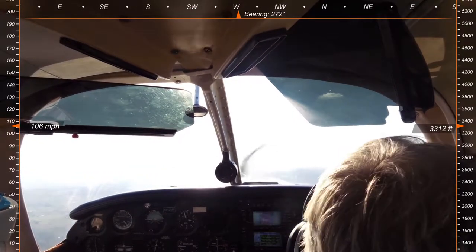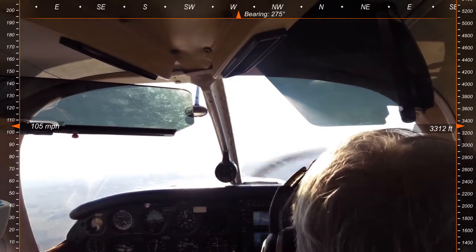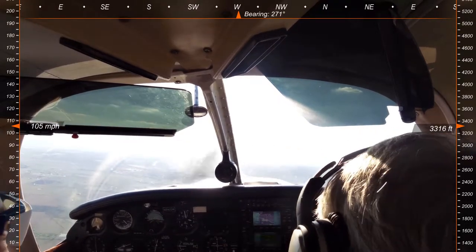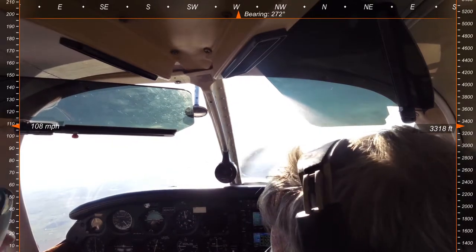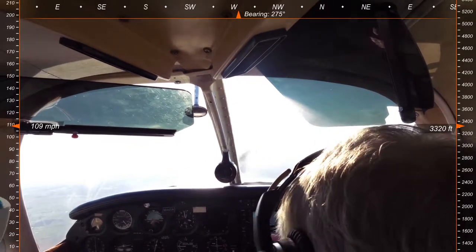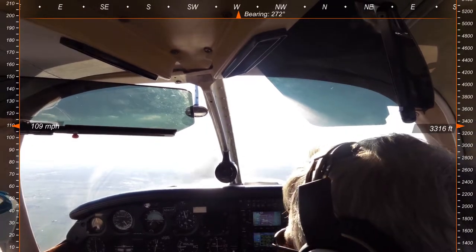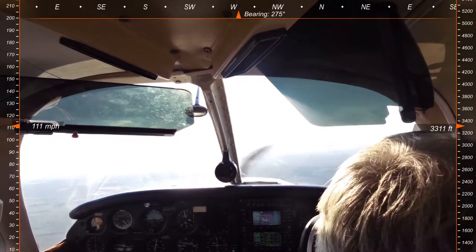I was flying the Duchess back from Lubbock one time, and that thing cruises 135, 140. I had 35 degrees of crab because the winds were so strong out of the west. Oof. It really looked weird flying down my airway. That's the kind of winds you run into sometimes.